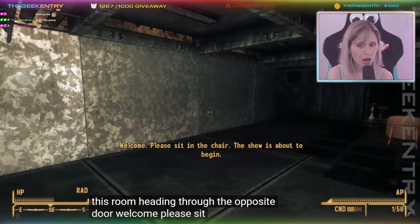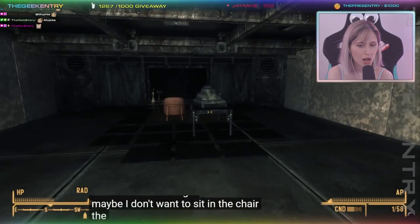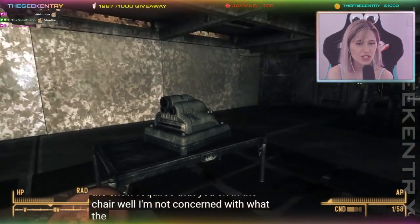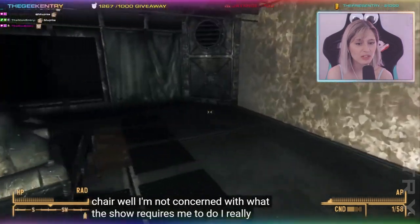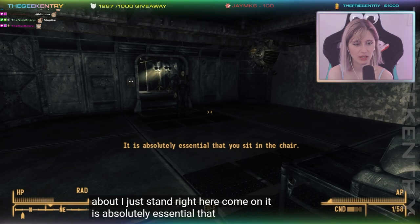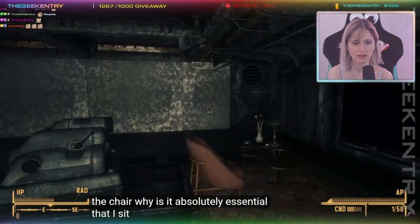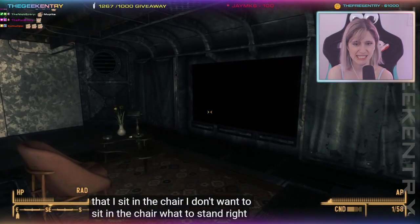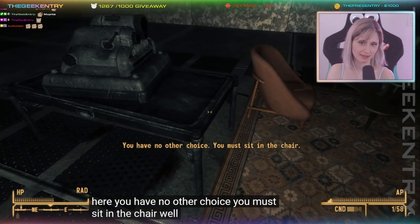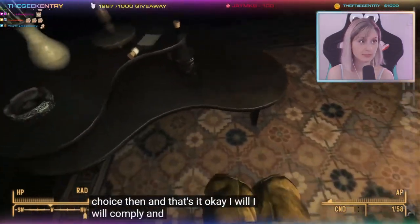Welcome. Please sit in the chair. The show is about to begin. Maybe I don't want to sit in the chair. The show requires that you sit in the chair. Well, I'm not concerned. It's gonna show them like the history, maybe of the vault or something. How about I just stand right here? Come on. It is absolutely essential that you sit in the chair. Why is it absolutely essential that I sit in the chair? I don't want to sit in the chair. I want to stand. Sit in the goddamn chair, sir. You have no other choice. You must sit in the chair. Well, if I have no other choice, then that's it. Okay, I will comply and sit in the chair.